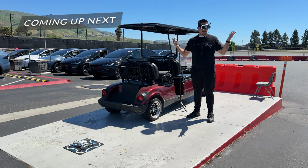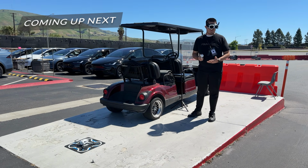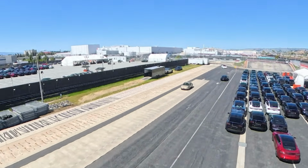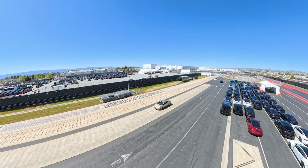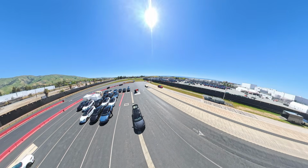All right, we're at Tesla Fremont, and we are gonna be doing my first ever flyover. Let's go. Oh, look, there's a Cybercab right behind us.